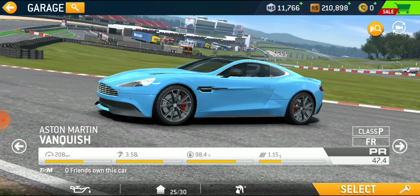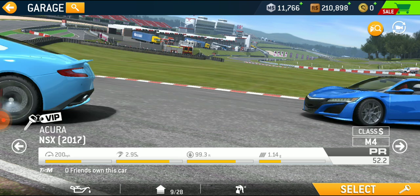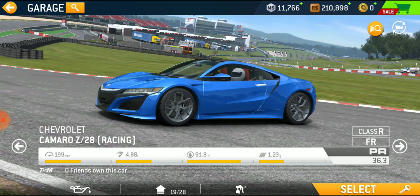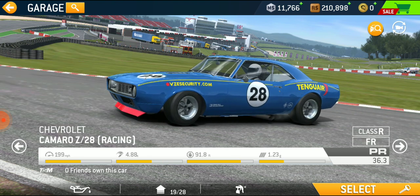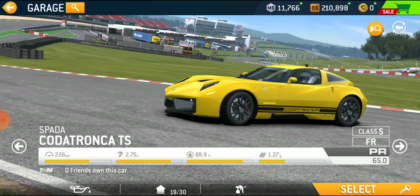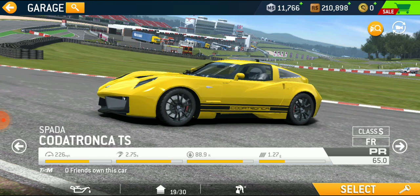Up next, 2013 Aston Martin Vanquish. 2017 Acura NSX. Up next, my 1968 Chevrolet Camaro Z28 Racing. My 2008 Spada Codatronca TS.